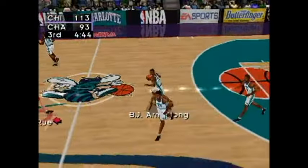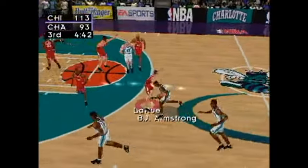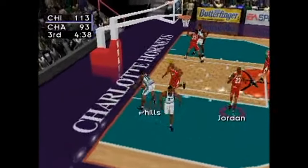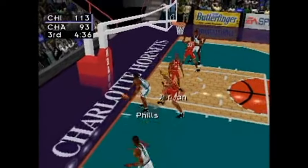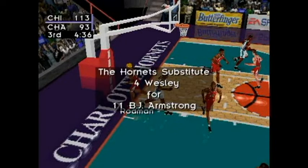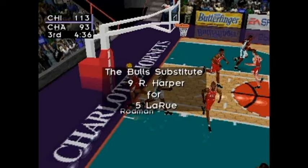Inbound pass to Armstrong. From the left side to Phil. Out of bounds. Chicago ball. Wesley enters the lineup. Devot joins the lineup. Harper checks in for Chicago.